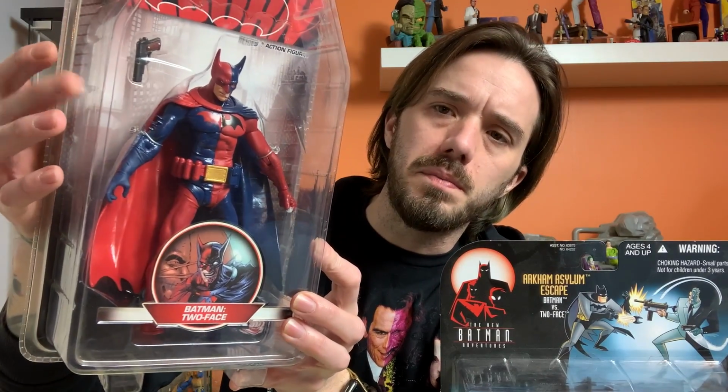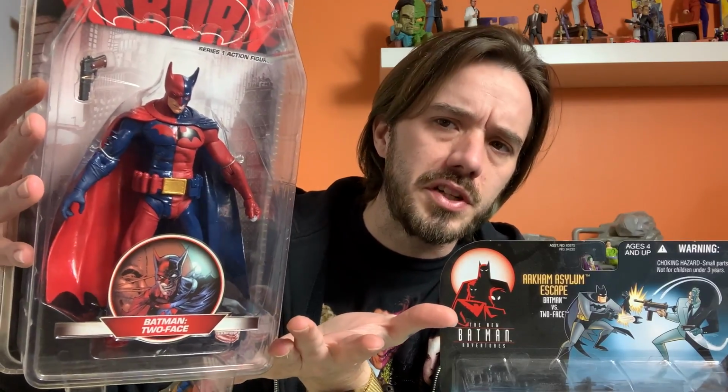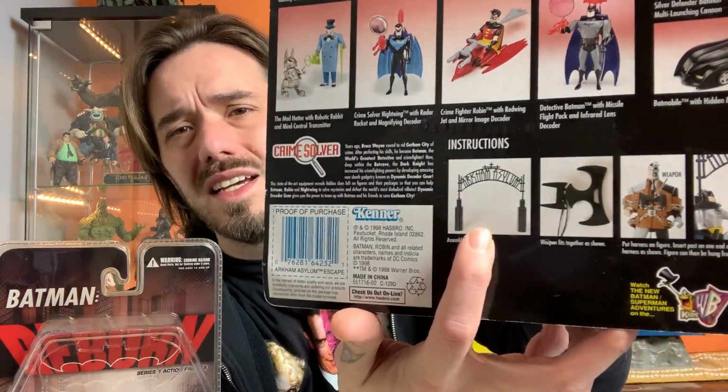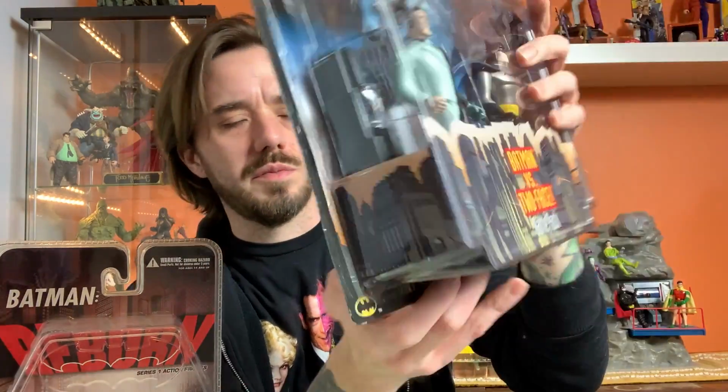I thought this one might run away with it, just because it's a bit bigger and more detailed. It's more in line with the DC Multiverse figures that are the main jam on this channel. But never underestimate the draw of animated series Batman, especially because this has this cool Arkham Asylum sign piece and a straitjacket to put Two-Face in. There's a lot of cool stuff in here. Either one of these would have been a worthy winner. But the winner was Batman Reborn. That's who you voted to open.